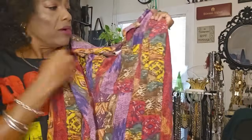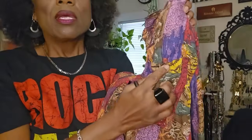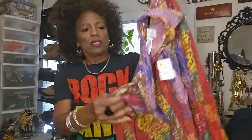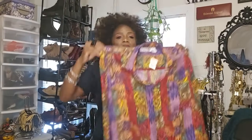There's a pocket here. It's kind of hard to tell, but you can tell it's right here. And the button is right here. The button's here. Here's the pocket right here. So, collar I love. The length of the sleeves are excellent. I can either tie this up at the waist.